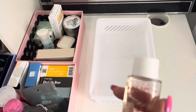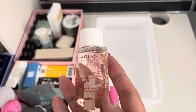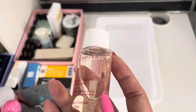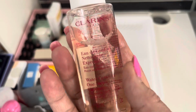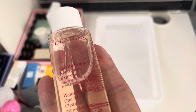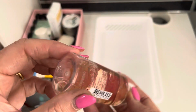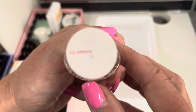And then I've got this one, which is Clarins. That's not my old one. And it is a water comfort one step cleanser, peach essential water, normal or dry skin. Okay, I will keep that purely because all the Clarins skincare I've tried, I've really enjoyed. So yeah, I can't see why that would be any different. Can't see what the date. I don't think I've used it. Oh, it says Clarins on the lid. Cool. So yeah, I'll keep that as well.